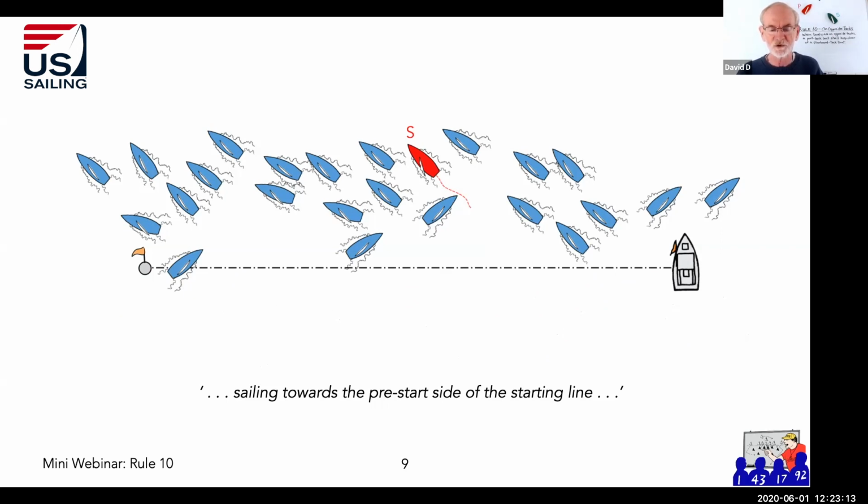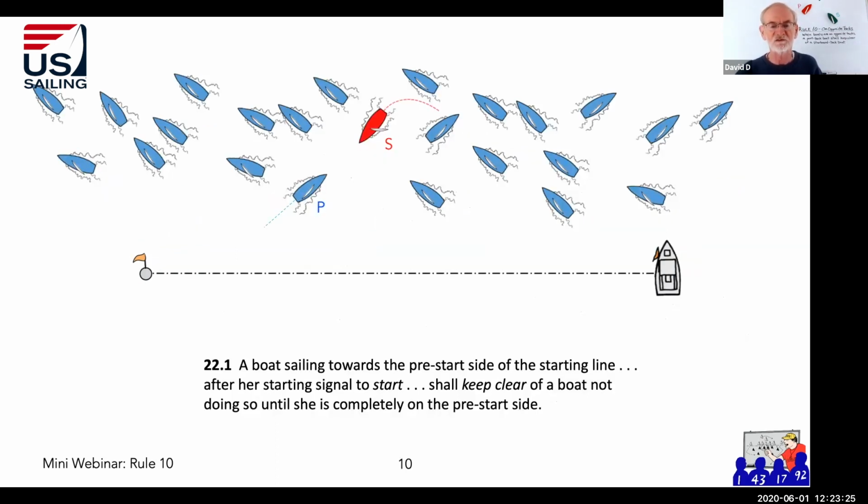While S is continuing in the race like this, she maintains all her rights because she's not yet sailing toward the pre-start side of the starting line. It's only when S turns and is sailing back toward the pre-start side of the line that Rule 22.1 applies and says at this point, S shall keep clear of any boat that's not sailing back toward the starting line until S is completely on the pre-start side. So in this case, S, even though she's on starboard tack, has to keep clear of P, even though P is on port tack. Okay, good.